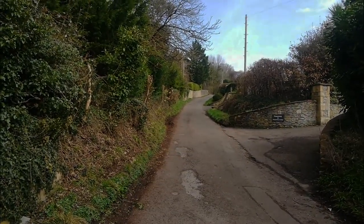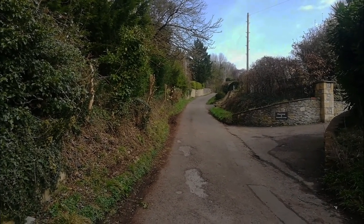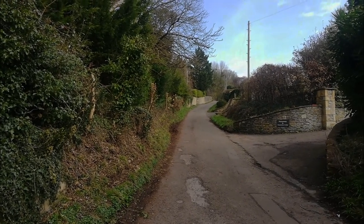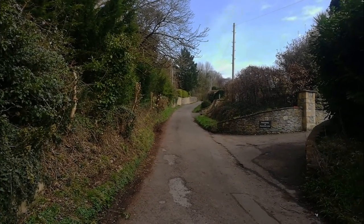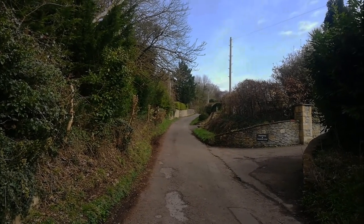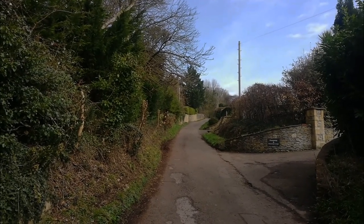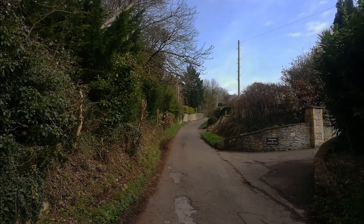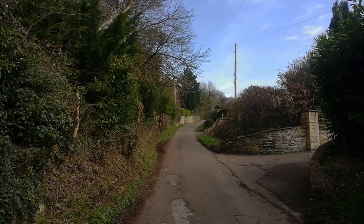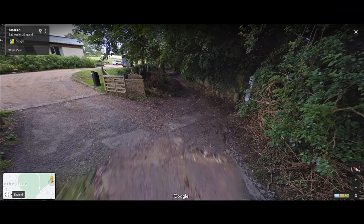The great thing about Ride with GPS, as I was describing the other day on my last video, you can drag and drop the pegman onto the route to get a street view, and as I was saying before, as soon as you get to a track where the Google car hasn't been, it will ping up a dialog box saying no data available. So all I've done is drag and drop the pegman to that exact point when there's no longer any data, and this is what I've got.